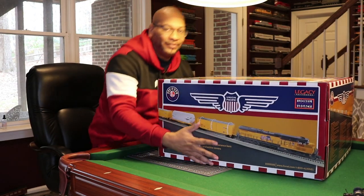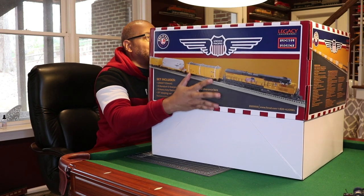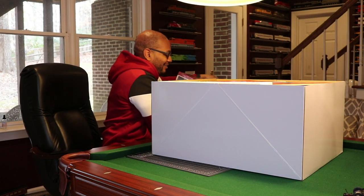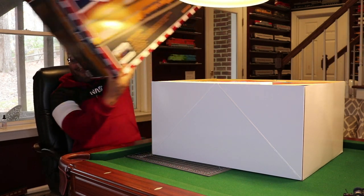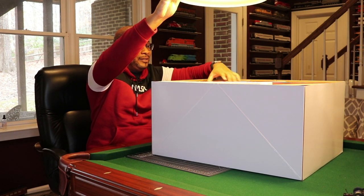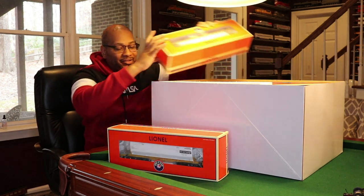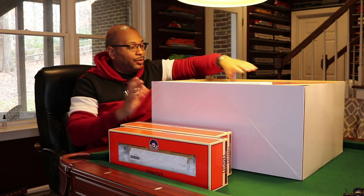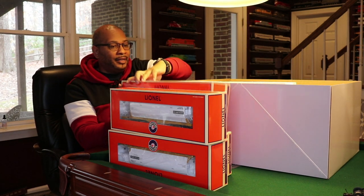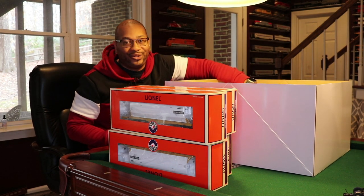All right. So first things first, let me take off this huge section here. Hopefully I have enough space. Oh, this box is huge. I want you guys to get an idea of the size of this thing, the magnitude of it. Let's put that off to the side. All right. So as you can see, you have your flat cars with the rocket booster sections. I've already opened one, but I will open these for the unboxing video. This is a huge set. I really have to be strategic with how I want to do this to make sure you guys see everything.